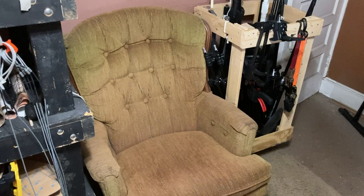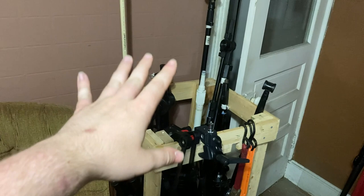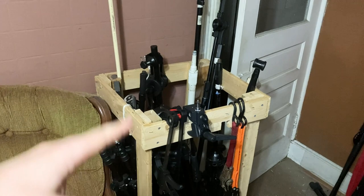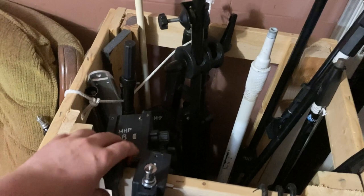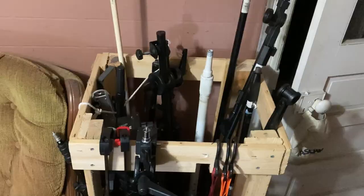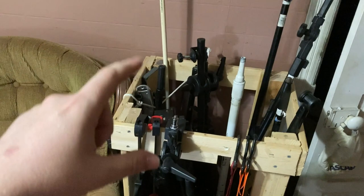Then over here, we have a little cart with all of our light stands, mic stands, our tripods, all that kind of stuff. All of that's on one little cart over here. We didn't paint it yet, but it's just a really nice cart to roll around wherever we need to, and we just have all the stands we can ever imagine, and we can just pick something up if we need it.